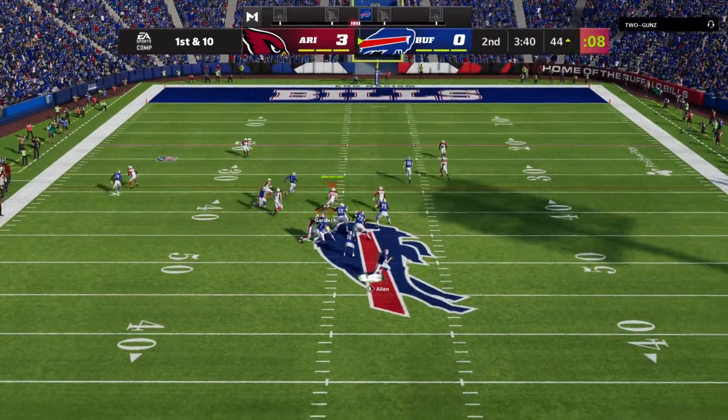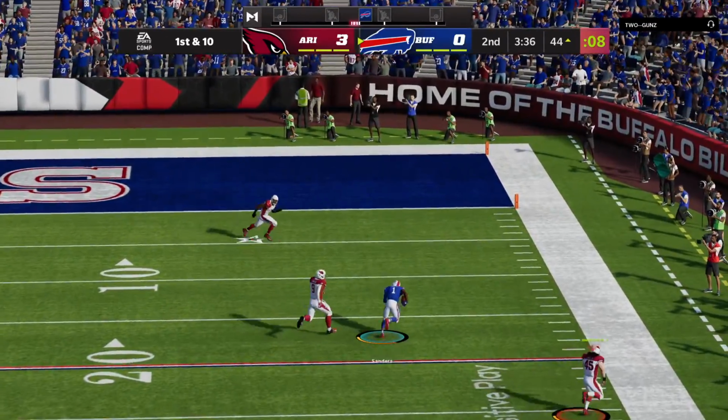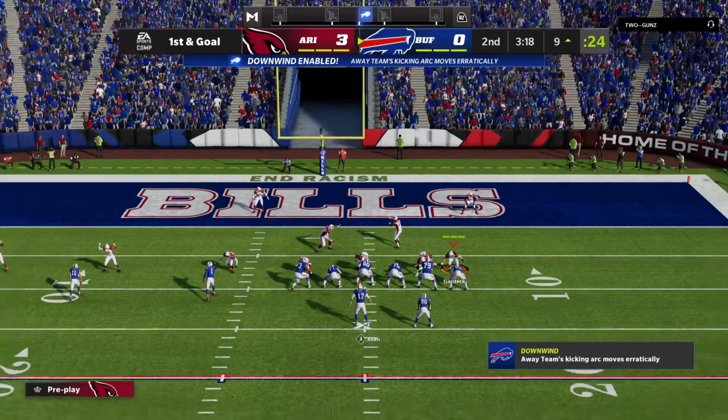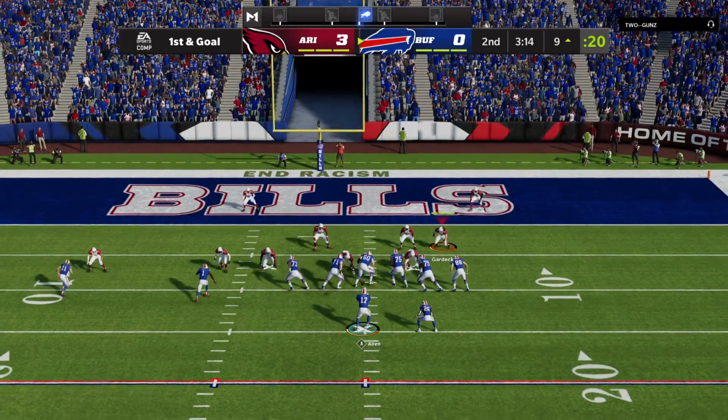Play action. Now it's Allen. He'll buy some time, right. The 20. And they move this all the way down to the 9. The chain gang hustling to catch up. Here's 1st and goal from just inside the 10.